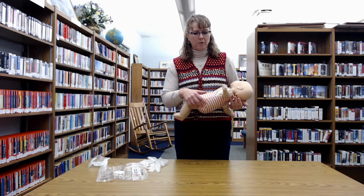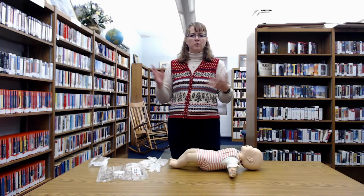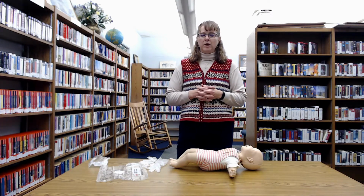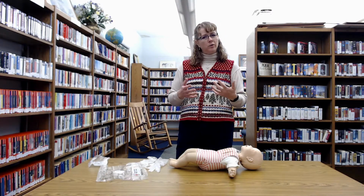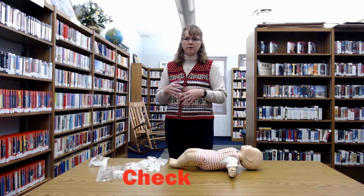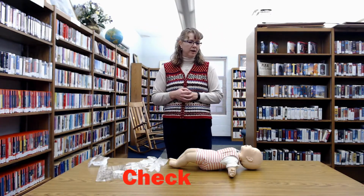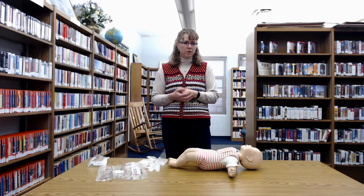So to begin, a couple of things. Anytime we're dealing with an emergency, regardless of where we're at or who we're dealing with, the big thing with American Red Cross is check, call, care. So the first thing we do for any emergency is we're going to check. We want to first check the scene. Make sure that the scene is safe for us to enter so that we don't put ourselves in harm's way.